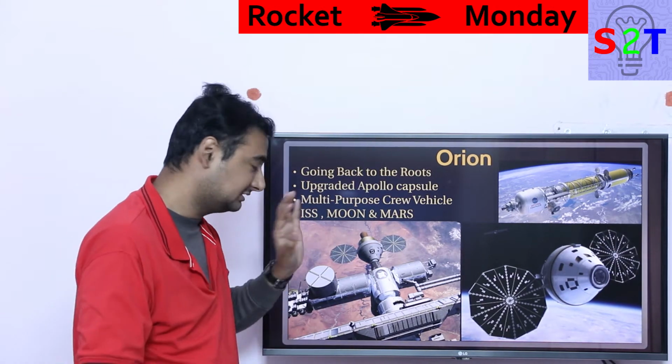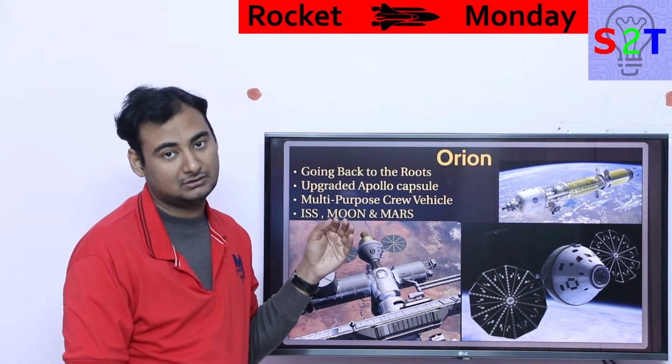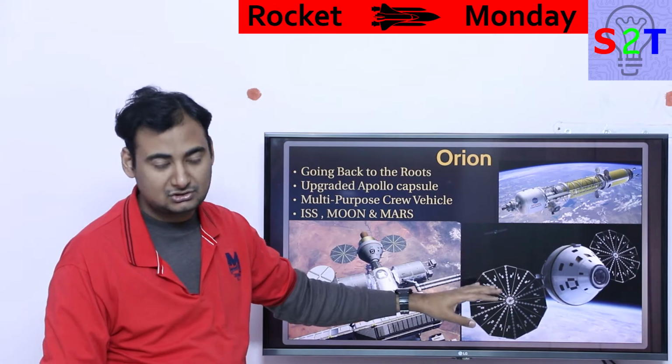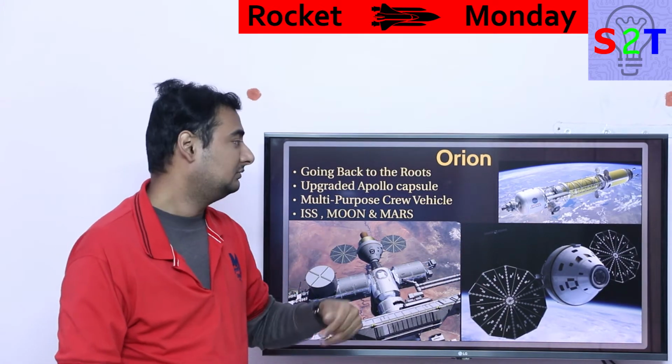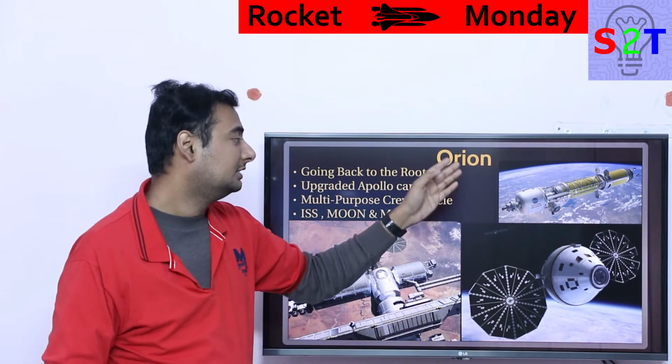So you have to understand, the simplest, most common use that you will see recently would be carrying astronauts from American soil to the ISS. The second use would be carrying astronauts from the ISS, or directly from the ground, to the moon. The third would be basically either from the moon or from low Earth orbit directly to Mars.